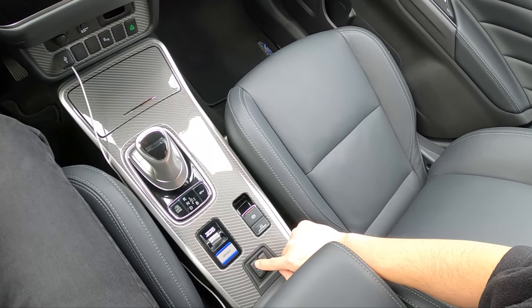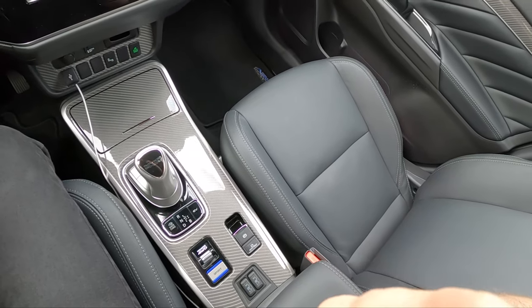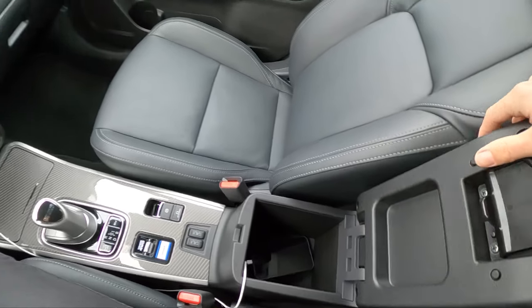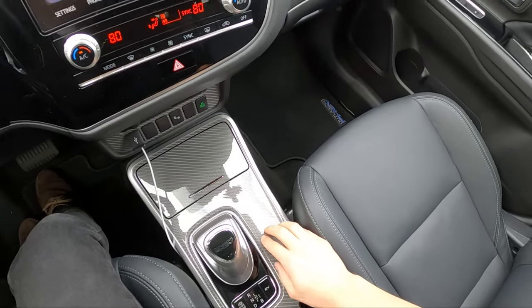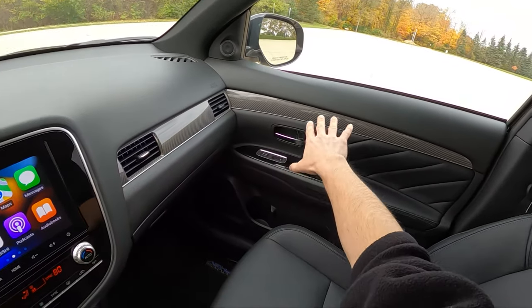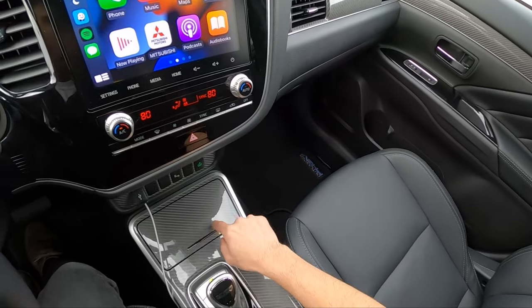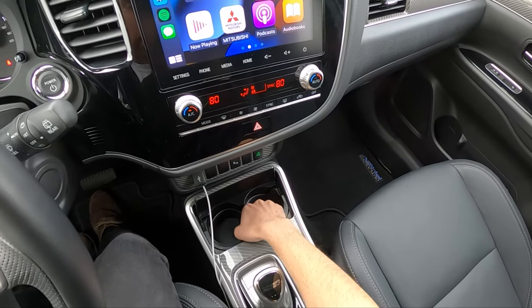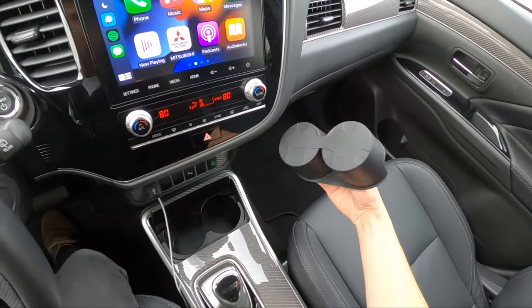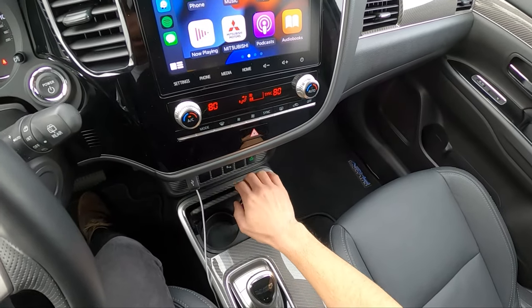Seat heating controls down here, high, low. Again, switches look like they're from the 90s. A little bit of storage right here in the center console. Look at this carbon fiber-like finish. This is all very nice. It's kind of plastered throughout this interior. A little bit nicer than I've seen some other cars. A couple of cup holders. We've got a grippy rubber lining in the bottom there, which you can take out and clean. Very nice.